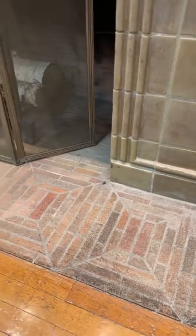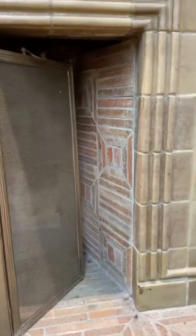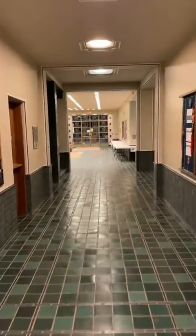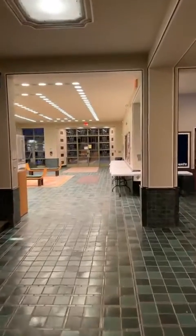And then the wonderful bricks that are reflected on the outside of the building and some of the exterior design coming into the back face of the fireplace.